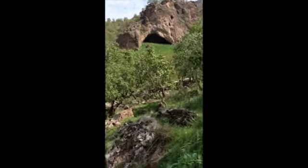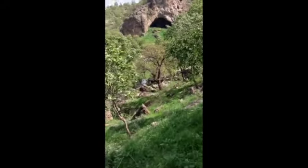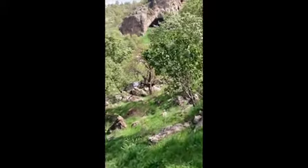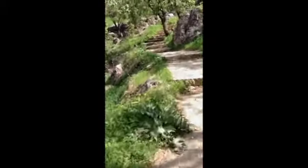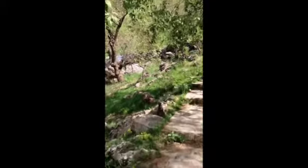There's the cave, a little bit closer. Clearly you can see, well, not because of the trees, but even from this height, looking up, you can see Shanidar's distinctive triangular cave mouth.